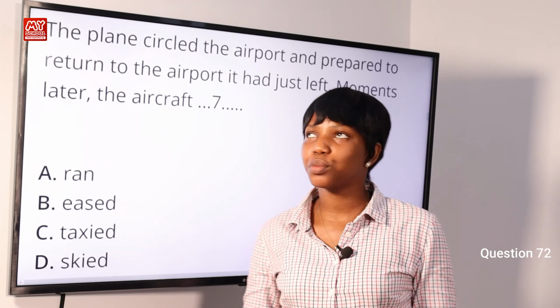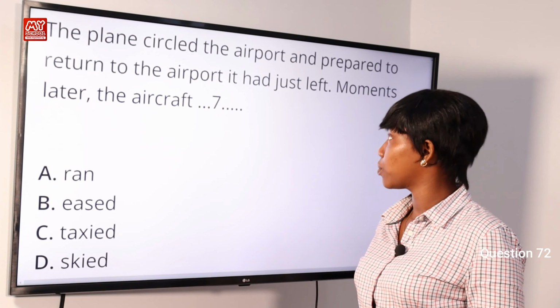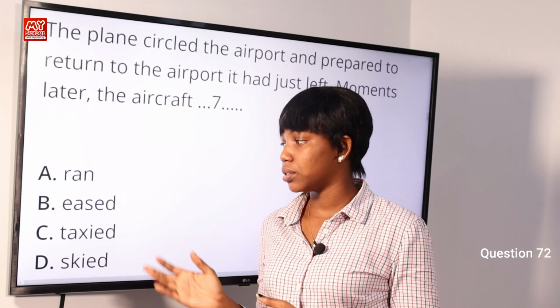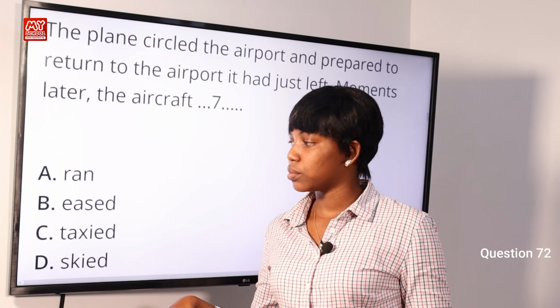Question 72. The plane circled the airport and prepared to return to the airport it had just left. Moments later, the aircraft dashed. A, ran. B, eased. C, taxied. D, skied. Ran is applicable to people.